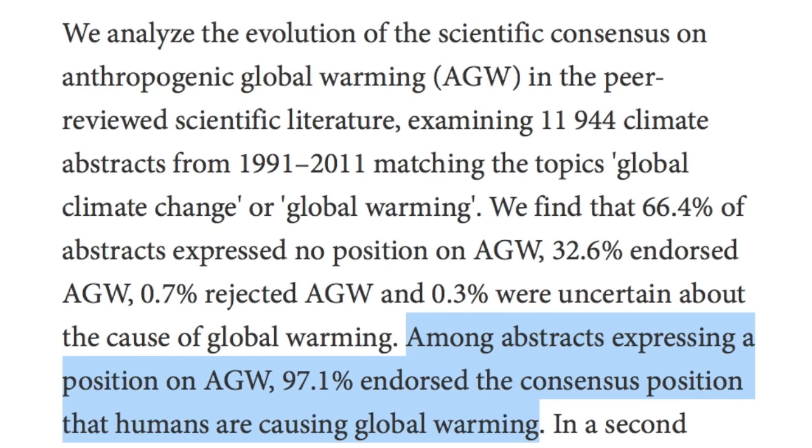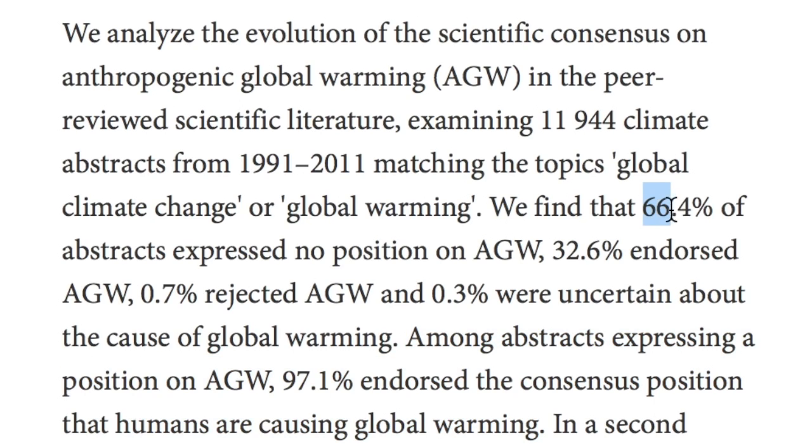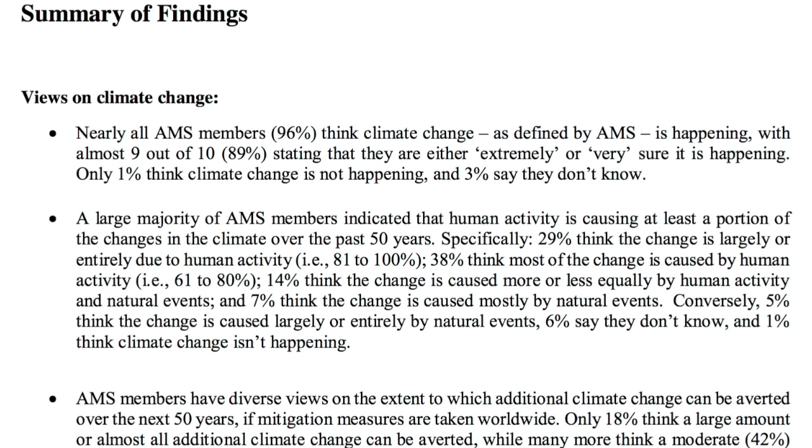That applies to articles definitively stating a position on climate change in the abstract. Of all the climate papers overall, 2/3 expressed no opinion on global warming or climate change whatsoever in the abstract, and it was also found that self-rating of papers was exceedingly self-serving on the global warming side and quite fair otherwise.